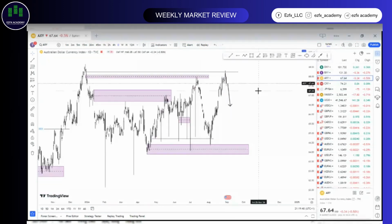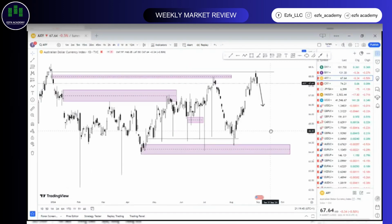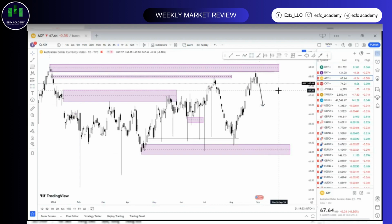Then AXY, I'm expecting the same thing. I'm expecting AXY to just continue bearish. We've seen price react quite well from a previous order block, and I'm watching out for that to continue, for price to still drop.